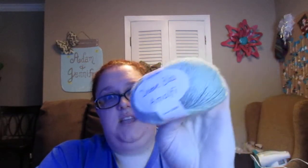I think she must have liked cotton because there's a lot of cotton in here. And a lot of the Debbie Bliss yarn. Let's see here. Here's some more. This is that same color. There's apparently three of those. Here's another one. This one's not Debbie Bliss though. What is this? This is Sublime, and it's called Soya Cotton DK.